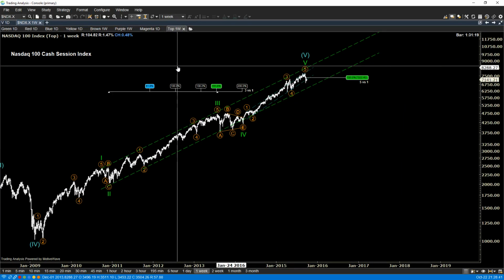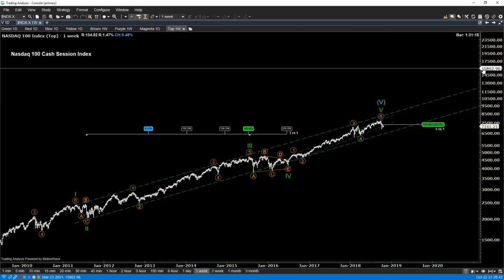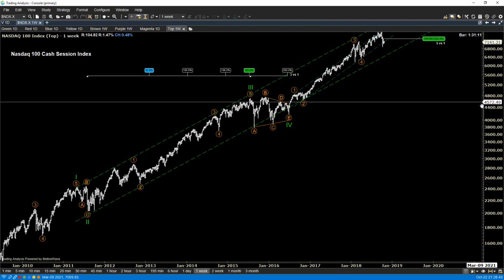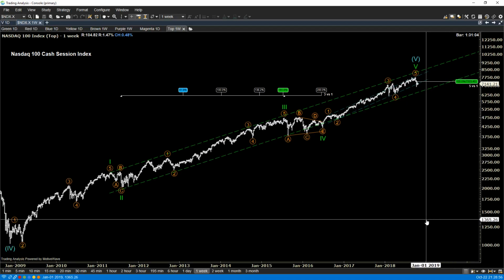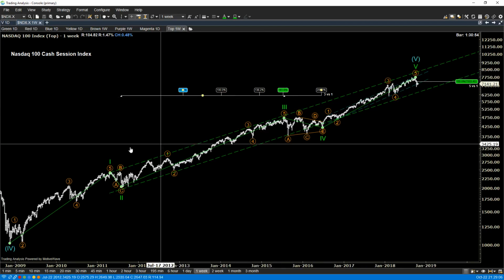Let's take a look at the time extensions that we have lined up for you guys here on the Nasdaq, just to give you an idea of how well the market respects these Fibonacci time extensions. Generally speaking, a wave 3 is not only equal in magnitude to 1.618 or 161.8% of wave 1, but from a time extension standpoint, it is as well.